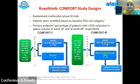Ruxolitinib, which is a JAK1 and JAK2 pathway inhibitor, offers an effective alternative therapy for those patients who are intolerant or resistant to hydroxyurea therapy. Ruxolitinib was approved by the FDA in 2014 on the basis of two randomized multicenter phase 3 trials, the COMFORT-1 and COMFORT-2 trials. In the COMFORT-1 trial, ruxolitinib was compared with a placebo, whereas in the COMFORT-2 trial, ruxolitinib was compared with the best available therapy.